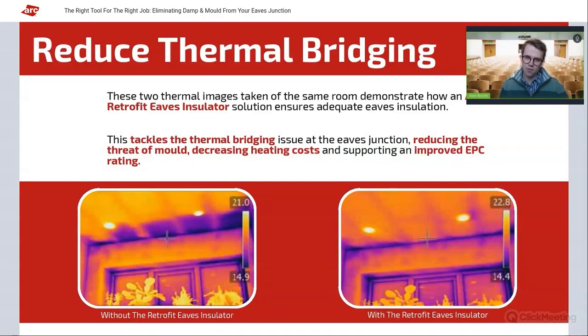And you can see on the right there what's happened when we've installed the retrofit Eaves Insulator. And this did not take me long at all to do this whole house, and it was a bungalow, and it's just incredible. It was quite a low pitch, so I still managed to be able to get into those areas quite safely, and it's done a really good job there. You can see at reducing that.